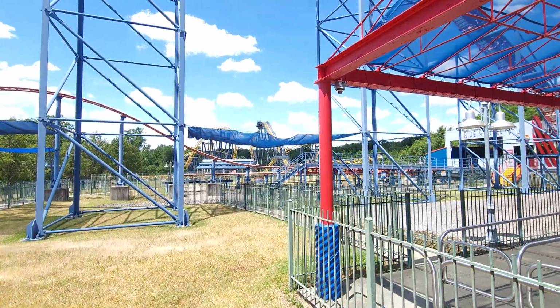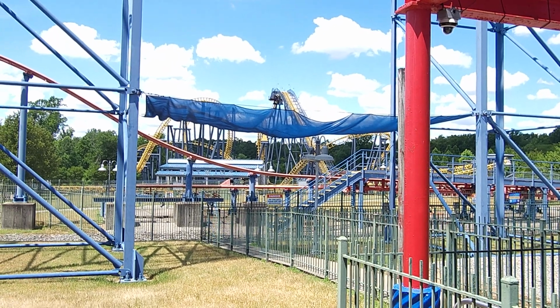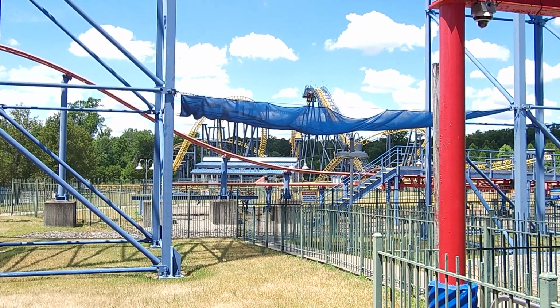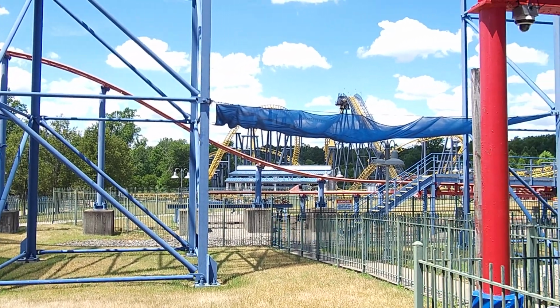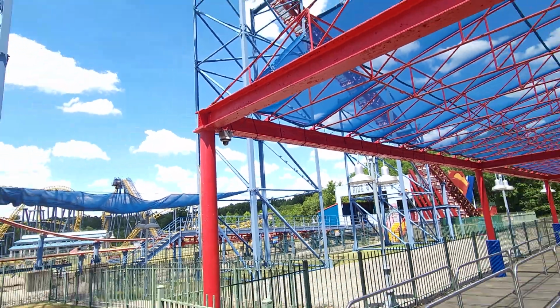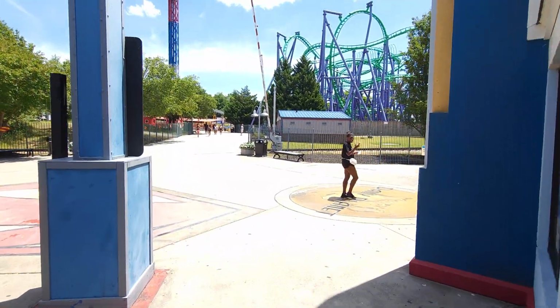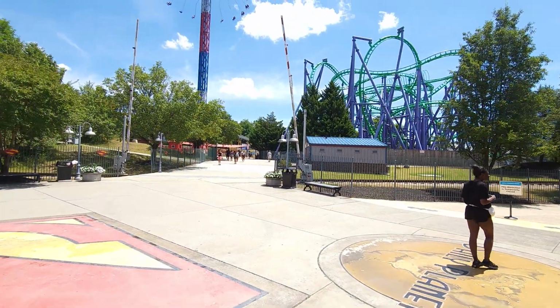It is one of two Flying Dutchmen still available. But like I said, this whole section is kind of closed off. It is a Tuesday. I don't know if it's a staffing issue or mechanics, but hopefully they get this guy going pretty soon. Now I'm going to walk back over this way, and we're going to stop until we get back to the food court.